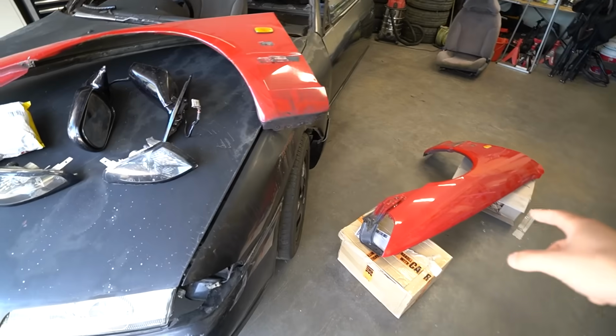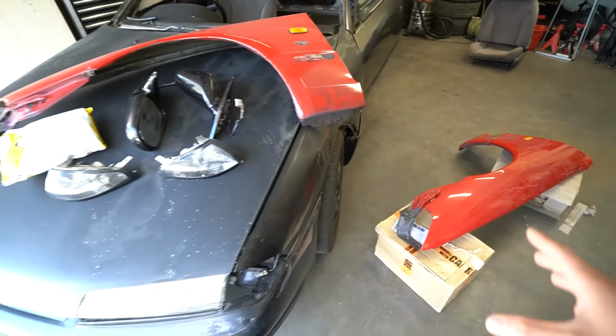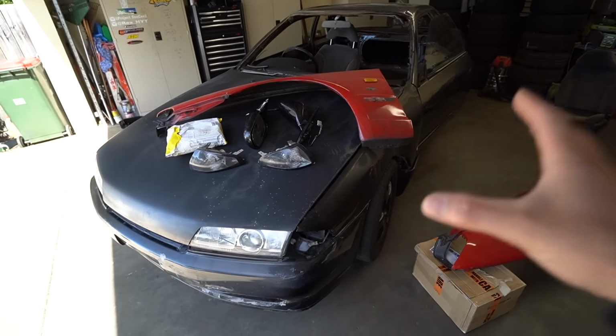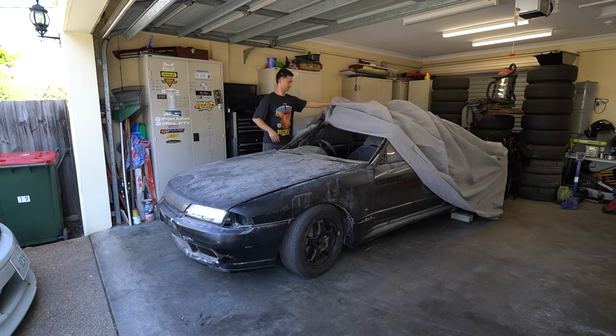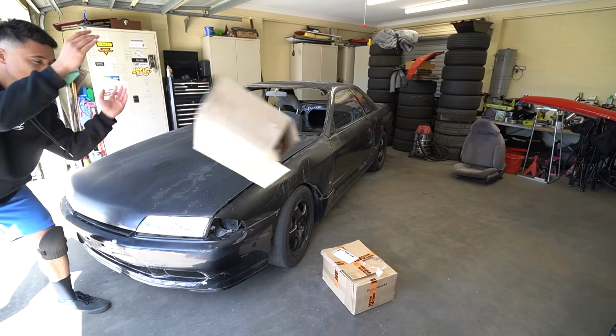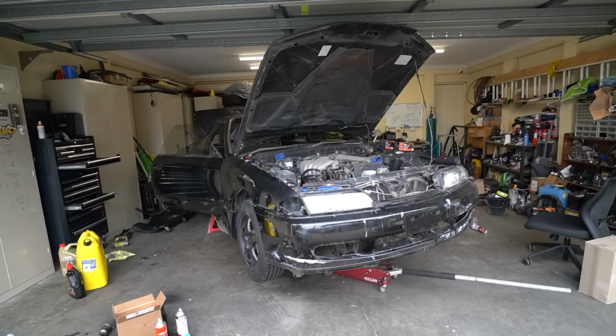We've got fenders, we have mirrors, we have side indicators and a bunch of other parts in the box, and today hopefully we can get this thing moving for the very first time under its own power. And because I've kept this car a secret for so many weeks now, I've had the time to collect a bunch of parts from all over the country. Today's goal is to get this thing driving for the very first time.